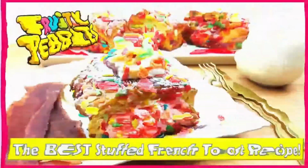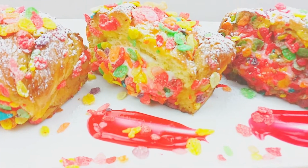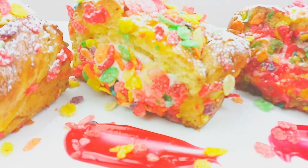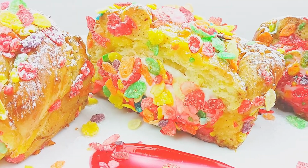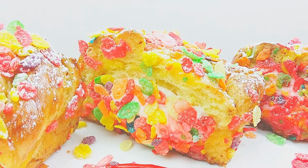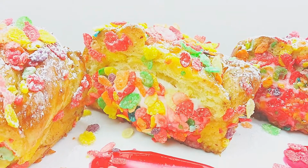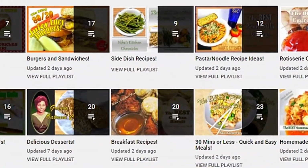And today we are doing the best stuffed French toast with Fruity Pebbles, y'all. And I saw this on Food Fantasies and it is just that so rich and decadent, y'all. And this is not one of them dishes if you're trying to have a hot girl summer, y'all. This is rich and it will be found under my breakfast playlist. Make sure you check it out.